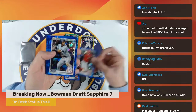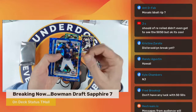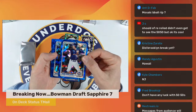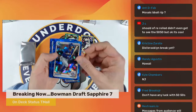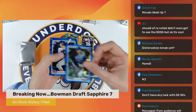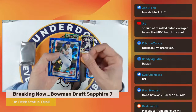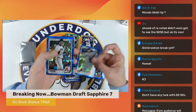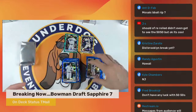Austin Hendrick, Cincinnati Reds. Oswald Peraza, Pete Crow Armstrong. That guy's a beast. New York Mets, going to Brandon Foy. Ronnie Mauricio, Nico Hulsizer, Owen Miller, Zach Veen first. Ryan Jensen, Nick York, Geraldo Perdomo, Dylan Dingler.